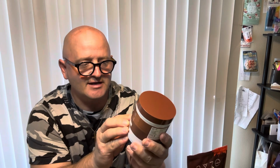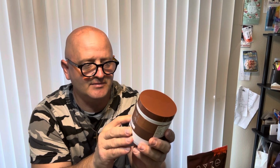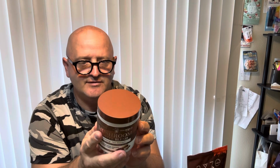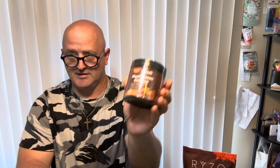And it has lion's mane, chaga, reishi, shiitake, turkey tail, and a lot of the other mushrooms that are in this one too. Focused energy, balance, immunity. A lot of them have similar stuff in them. This one has cocoa. Not sure if this one does or not. If you're looking for maybe a cheaper alternative, you don't have to add the cocoa. Some of these already have cocoa in them, and they do pretty much the same thing.